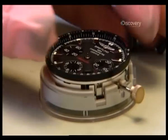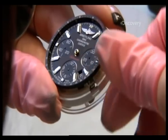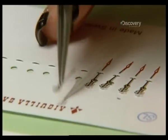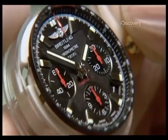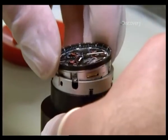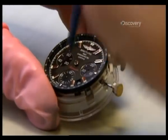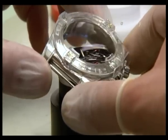First, the date dial and watch face are added, and the date change mechanism checked for accuracy and position. Next, the delicate hour, minute and second hands are stamped into place, ready for the next step of the process, called casing up. To stop dust from getting into the watch movement, compressed air is used throughout the process.